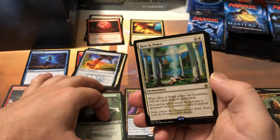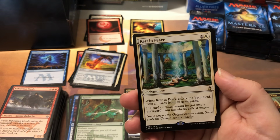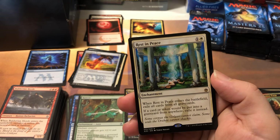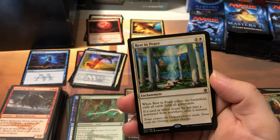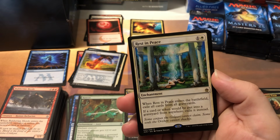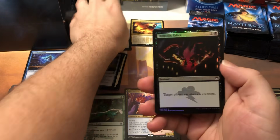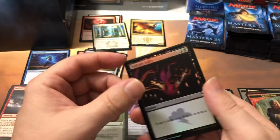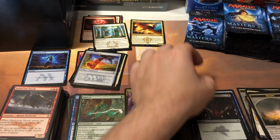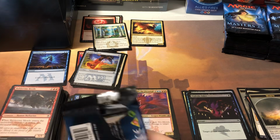Rest in Peace. I think that one's kind of up a little bit higher. I think we're starting to work our way up maybe a little bit. Or am I wrong? Nope, I'm wrong. It's $6, so still not bad, but ooh, a foil Diabolic Edict. That's pretty cool. Again, not a huge amount of value on there, but a nice card to have in foil because it's highly played.